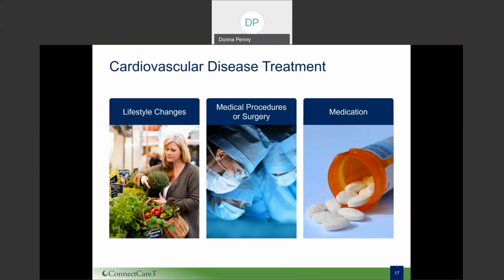And then finally, there are medical procedures or surgery that's available. There are procedures to evaluate your heart arteries. That's called a cardiac catheterization. There are procedures to open blood vessels up. That's called stents, angioplasty. They also do coronary artery bypass grafting, also known as open heart surgery. And then there are valve replacements that can be done if your valve's an issue.